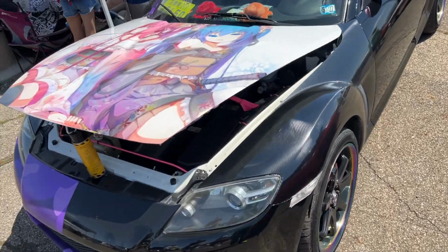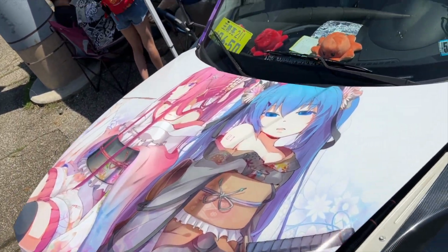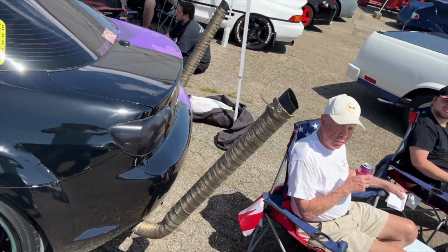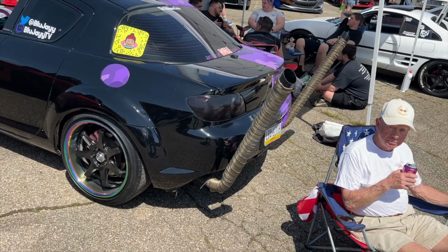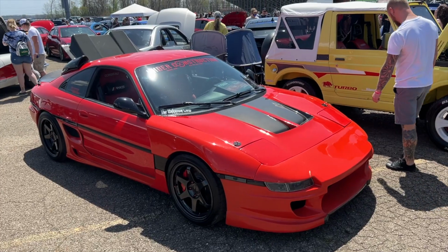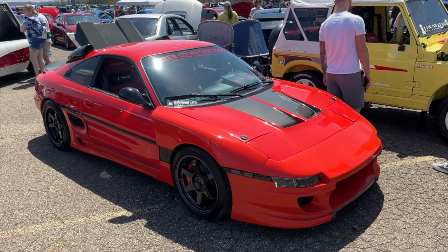All right, Itasha fans, there you go. There's your family-friendly vinyl wrap with just, I mean, it's not about the size, but apparently here it is. Ah, yes, the Toyota MR2. Well, MR2, you know what I mean.